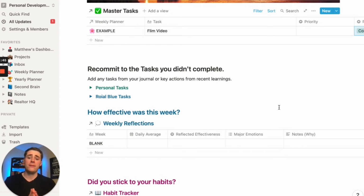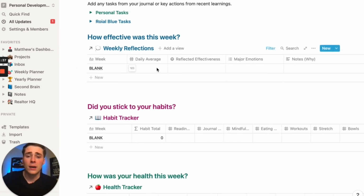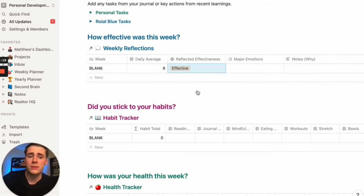So what I found worked really well was a couple of these questions that we're going to go through now. The first question was, how effective was the week? I have on my planner, it rates every day. At the end of the day, I sit down and I rate it 1 through 10, and this is where I just average it out. So let's say this week was an 8. The related effectiveness is basically not the average, but how I feel it went by just reflecting on the week. So it was effective.